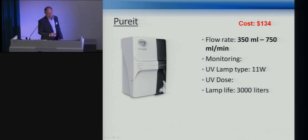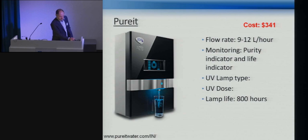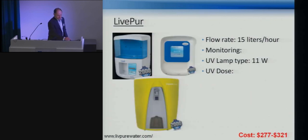This is also a small system. Fill up the reservoir here, get the water out, put your cup in there and get your water. And the system as well fills up here. These are just household-based units, about 15 liters per hour. Another system, you can see the UV light in here. This is where the water would get treated. It will come into the system, run through here, and then come out this tap. And you put your cup here and drink your water. This is like you might have in your household on your counter for clean water applications to give you disinfected water, about 1 to 2 liters per minute.